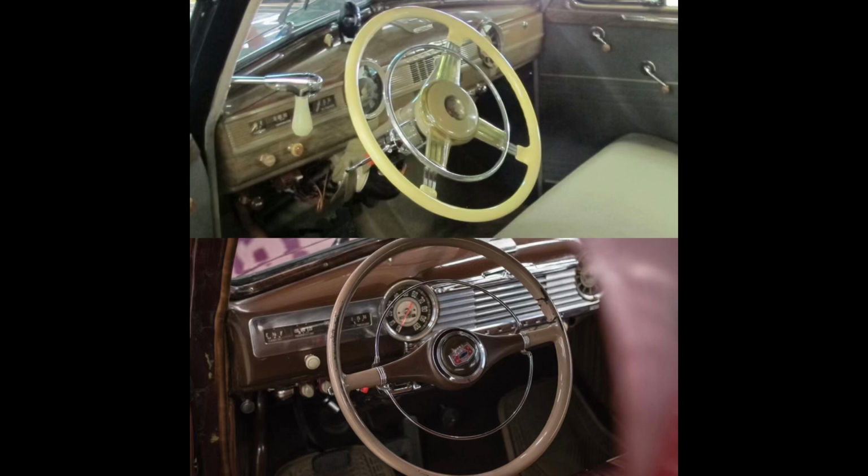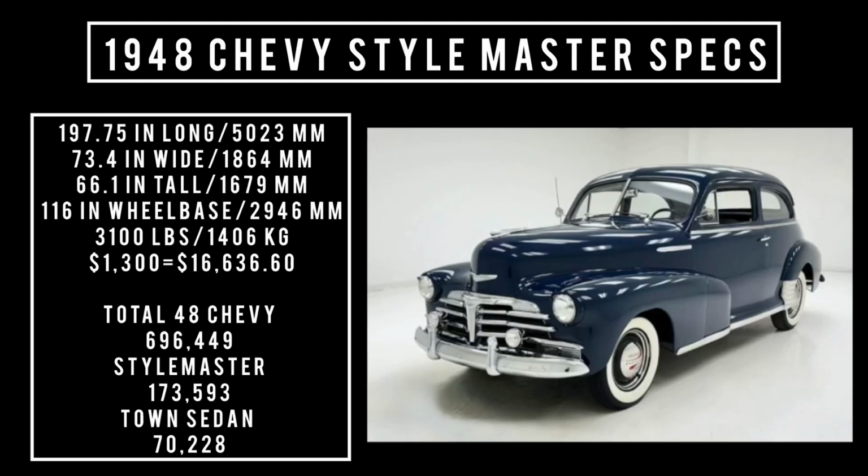Jumping inside to take a look at the dash and interior situation, the gauge layout is the same, but they have different faces. Revised dash and steering wheels. Which one do you like better? Let's talk specs.